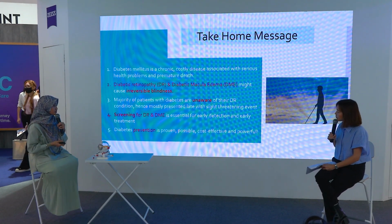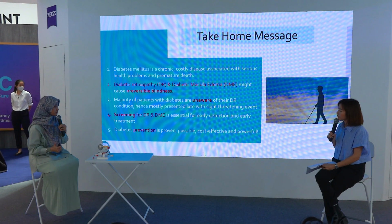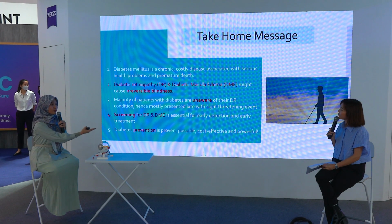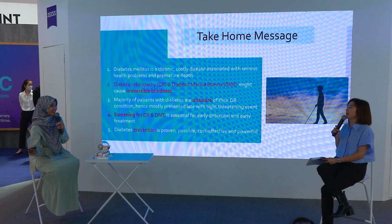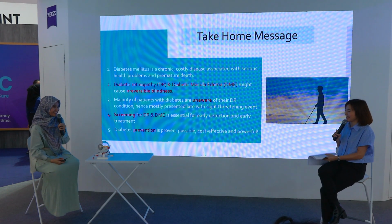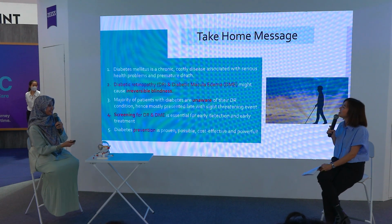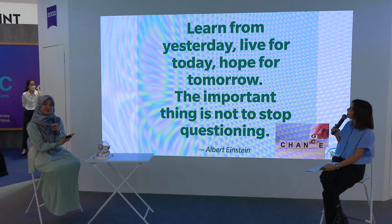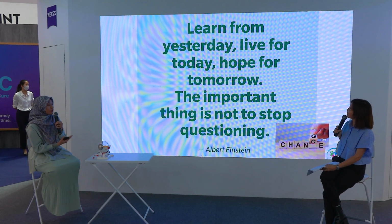And then the prevention is proven, if possible, cost effective and powerful because you don't have to pay that much. Now it's free. You don't have to pay anything here. So what I want to inform you, learn from yesterday, live for today, hope for tomorrow.